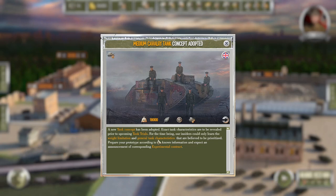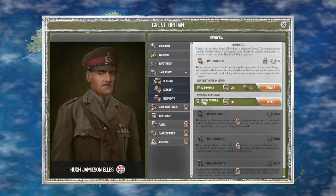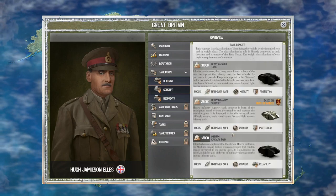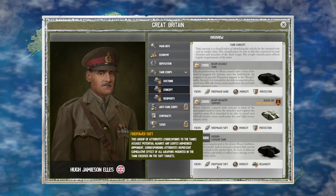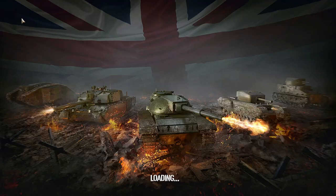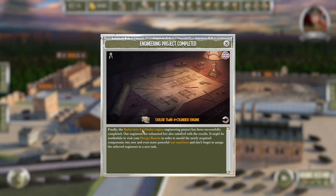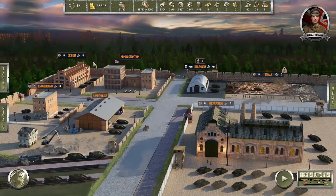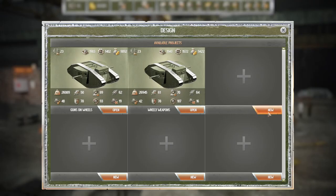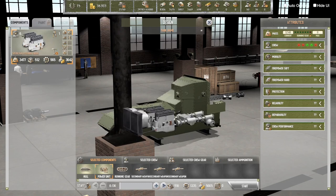Medium cavalry tank concept adopted. Okay, a new character also adopted. Tank characteristics start to be real prior to upcoming tank trials. Okay, so we need to check that out. Medium cavalry, so it wants soft firepower, it wants mobility, and it wants reliability. Okay. Let's see, we wanted to submit the design on the 17th of June, right? Taylor twin cylinder, 4-cylinder engine. Okay. Now, if we make this thing. Yes, we can. So that was what was missing.